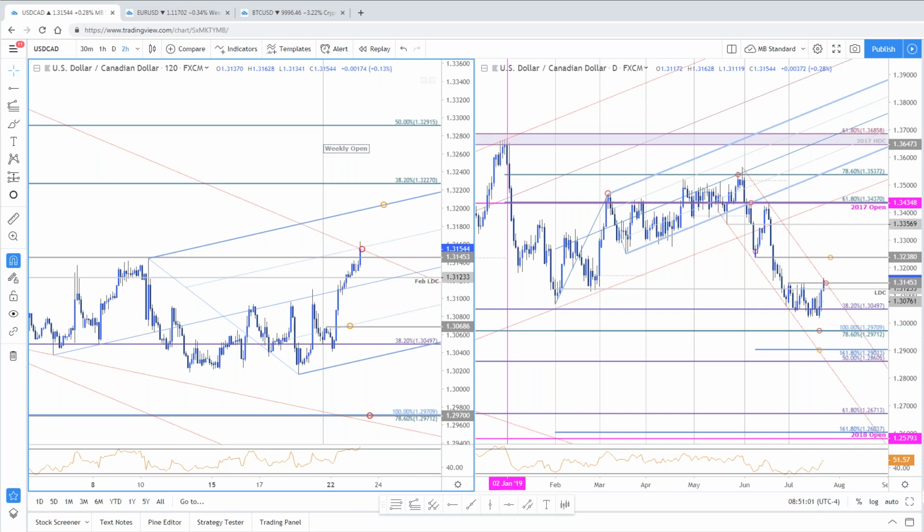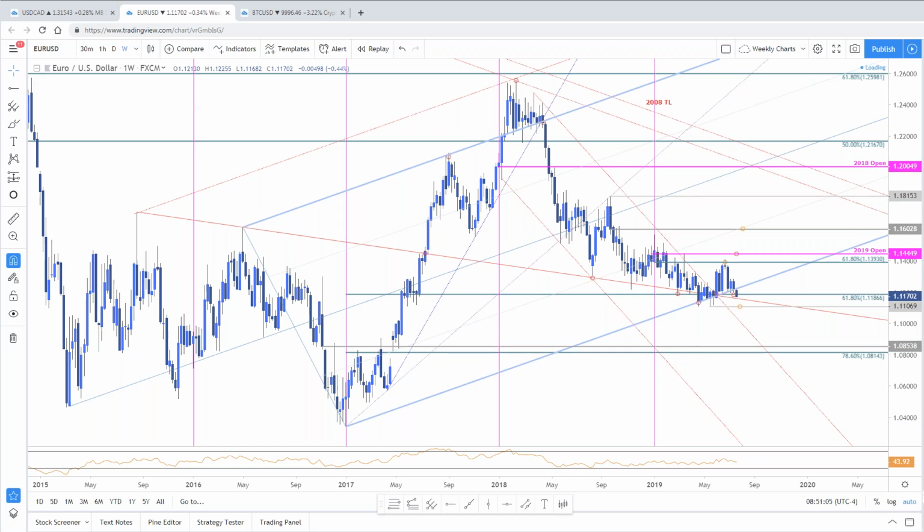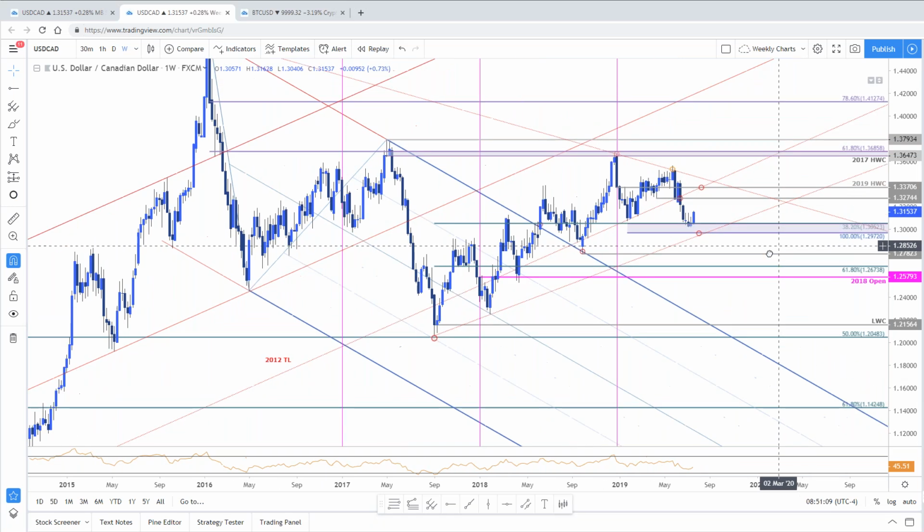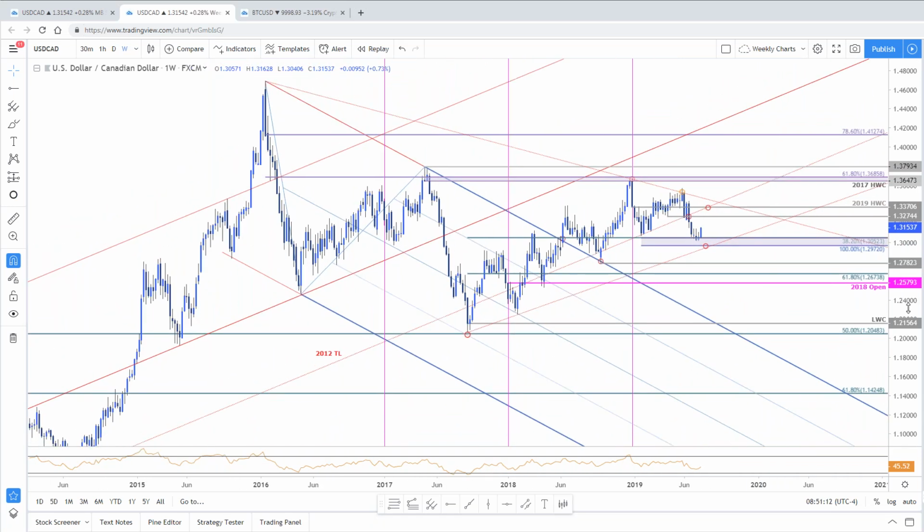And again, just a quick look at the dollar CAD weekly chart. Why we were looking for dollar CAD support to begin with. This is something we've been talking about since last week. This 29.70 area, 30.52 area on the weekly chart. Huge.